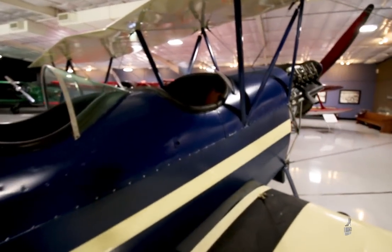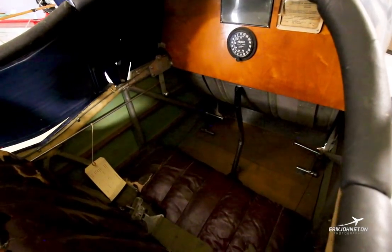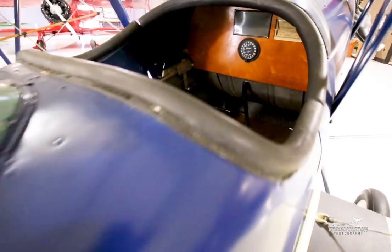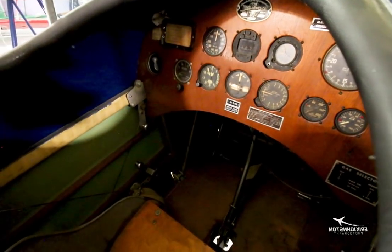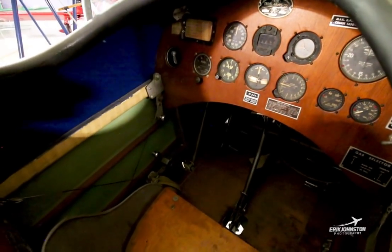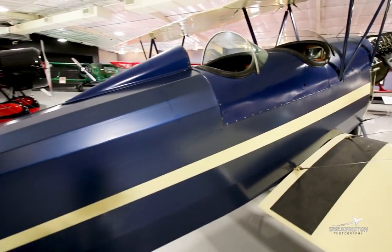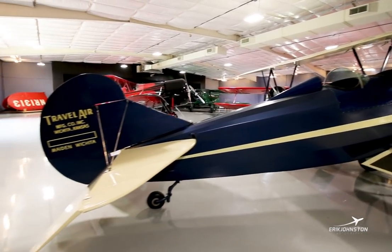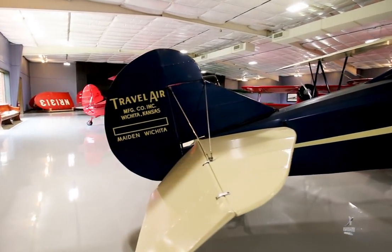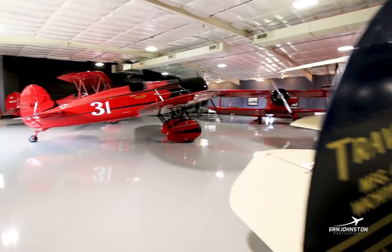Travel Air Model 1000 has a gross weight of 2,050 pounds, empty weight of 1,300, a wingspan of 33 feet, a length of 23 feet and 6 inches. The engine is a Curtiss OX5 with 90 horsepower. Selling price originally was $3,500. Maximum speed was 96.5, landing speed was 38 miles per hour, and it held 35 gallons of fuel. Range was about 450 miles.